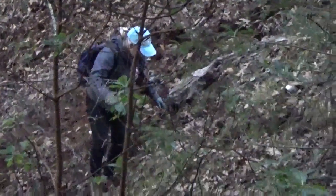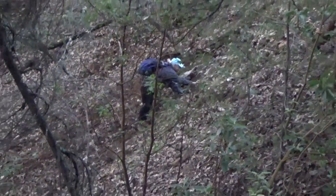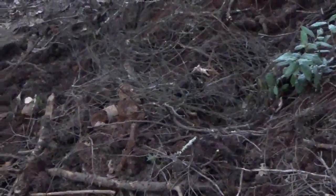I think we're going to wrap it up here for the evening, and we'll meet you back at the cleanups. We got a lot of cleaning up and research and everything else to do. It's all filled back in and branches and stuff thrown over it. Oh man, I am covered in dirt.